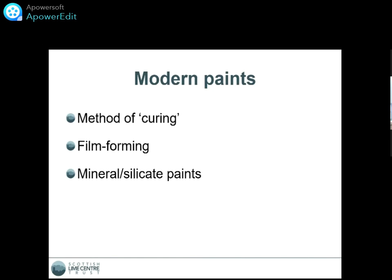Modern paints, lime paints and silicate paints also have a degree of additives which aid pigmentation, water repellency, those sorts of things. If used in specific places and for specific purposes, they can also help to save fabric, but should be really considered properly before specifying.